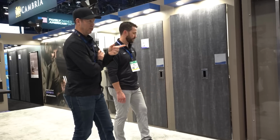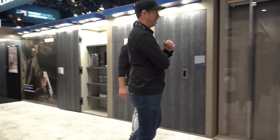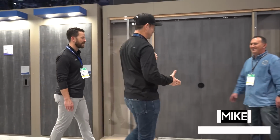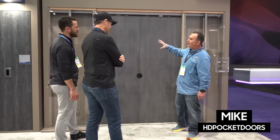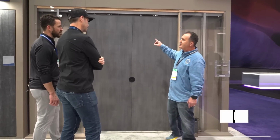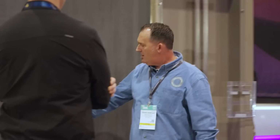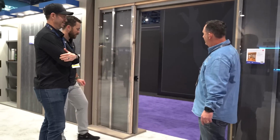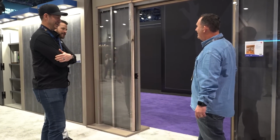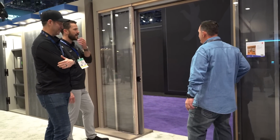Now, Sugatsune's partnered with the guys at HD Pocket Doors. We got Mike with us over here. What's up, Mike? Pocket door guy here. All right, so we've got our HD Pocket Doors frame, and we've got the Sugatsune synchronized soft close, soft open. So you've got the synchronized with the soft close. Dude, that looks like magic. Open one side and they both open. And then the slide soft open.